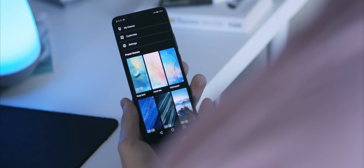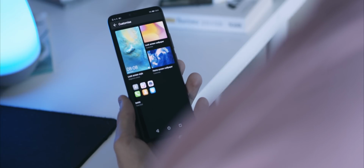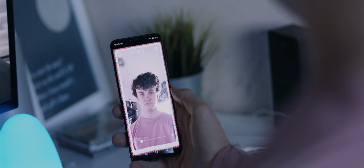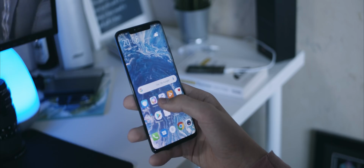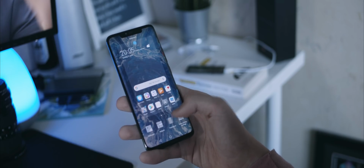EMUI is the OS on this device, and whilst it's not my favourite skin of Android out there, it is still a pretty clean looking software. What I'm not a big fan of is the pre-installed bloatware apps such as the Themes app or the Phone Manager Optimizer, but worst of all, the Mirror app, which is just a selfie camera without a shutter button. It's a little bit confusing. But that being said, EMUI does have a pretty decent looking UI overall.